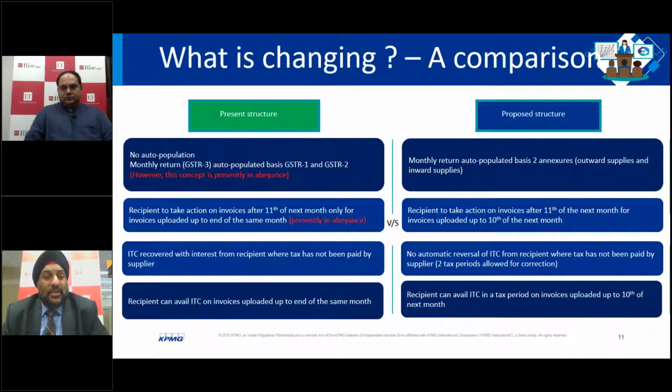Under the current scheme of things, the recipient is liable to take action on the invoices only after 11th of next month for invoices uploaded up to the end of the same month. This is the current scheme as per law, which is in abeyance. Under the proposed scheme, as I mentioned earlier, whatever invoices are uploaded by the supplier up to 10th of the subsequent month would be available as a credit, except in the transition phase.